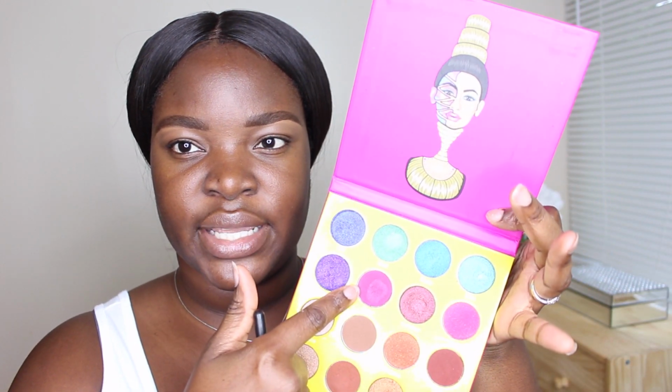Okay, so the first thing we're going to start with is the Juvia's Place palette. Today we're doing a pinky look, so we're going to start out with this pink shade right here, which is called Zobo. I'm going to put that in the crease.